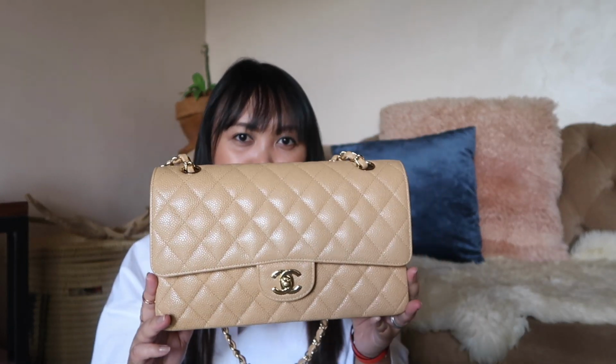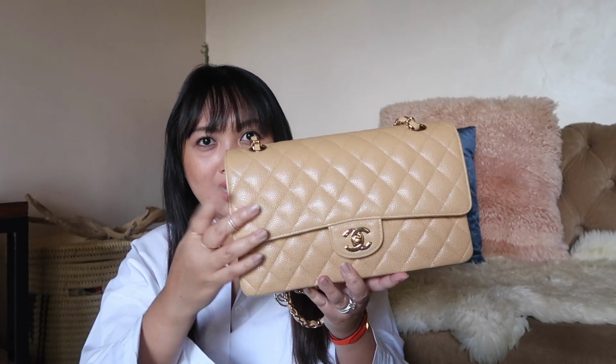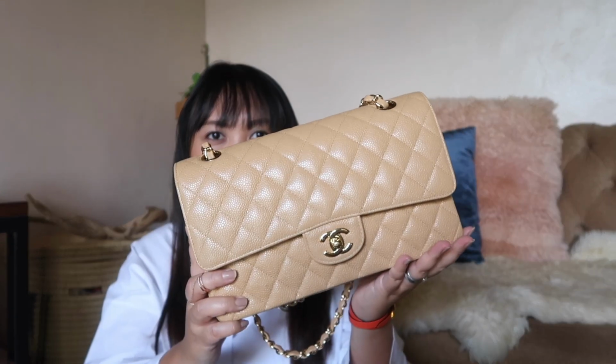This is not beige clear, I don't think, because in the video it does look a little bit lighter, but in real life it is slightly darker than what you are seeing right now.